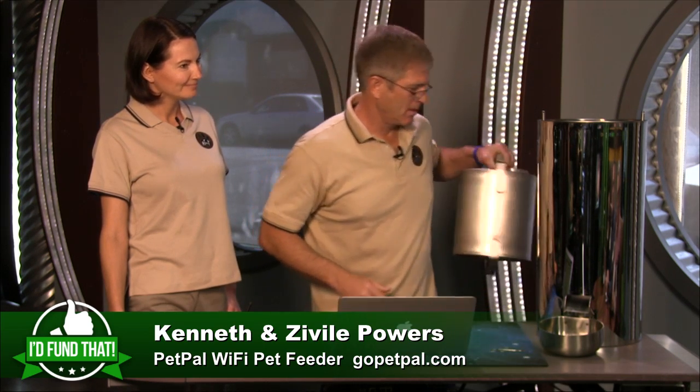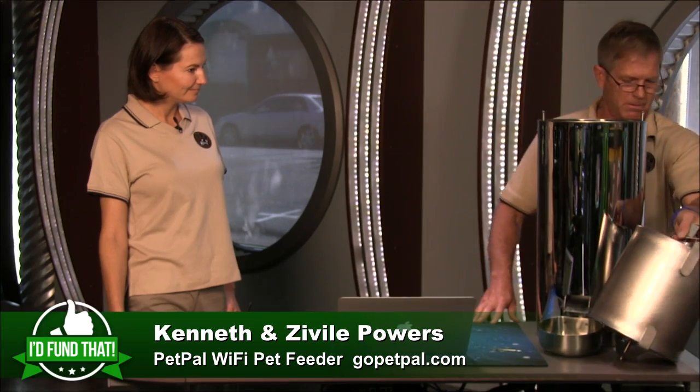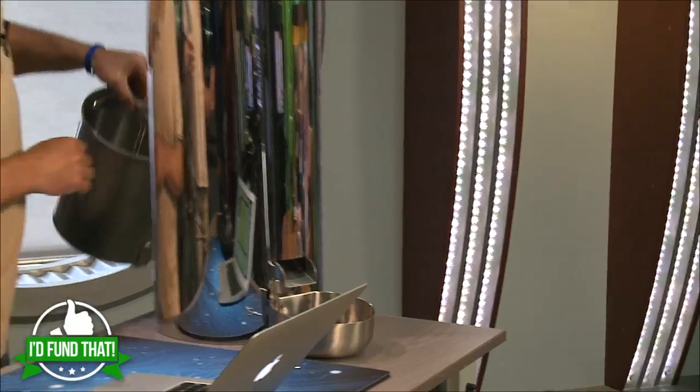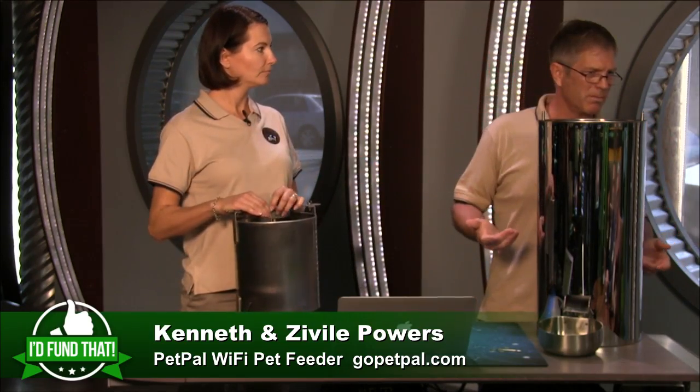Well, show us how it works. So that's the hopper. Dry food only, I would imagine. Yeah, you're not going to put beef in there. Can it stay fresh? Is it sealed? It's not sealed, but it's good for about 2 weeks.